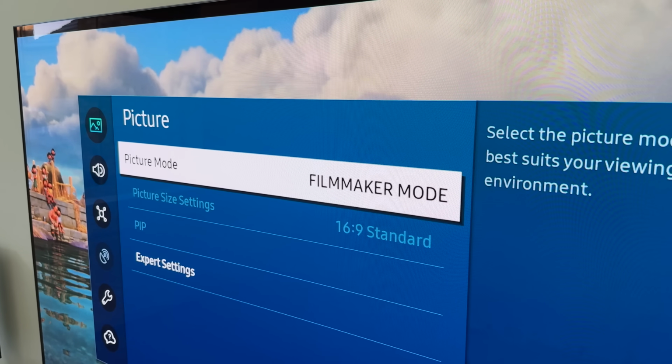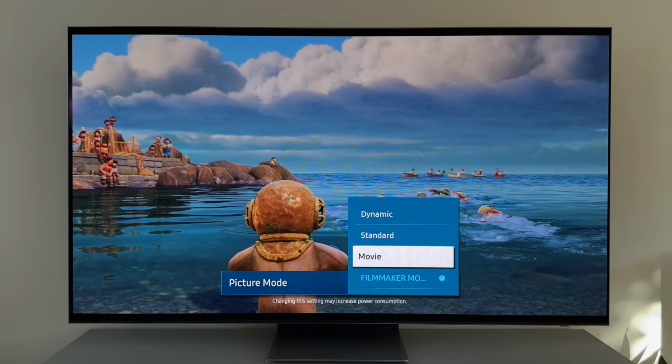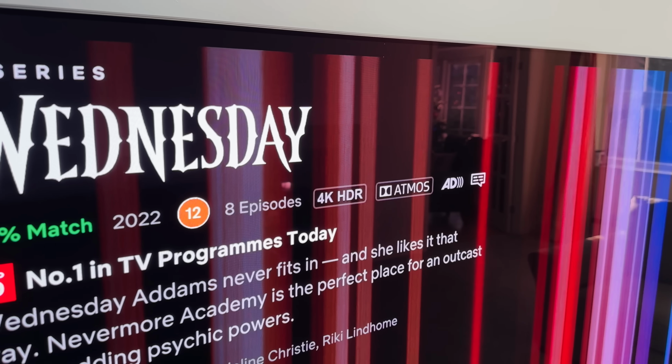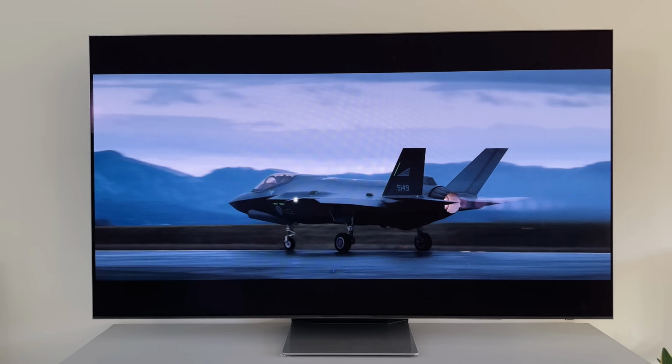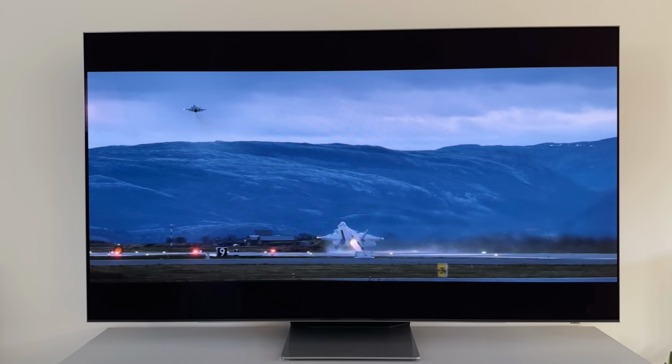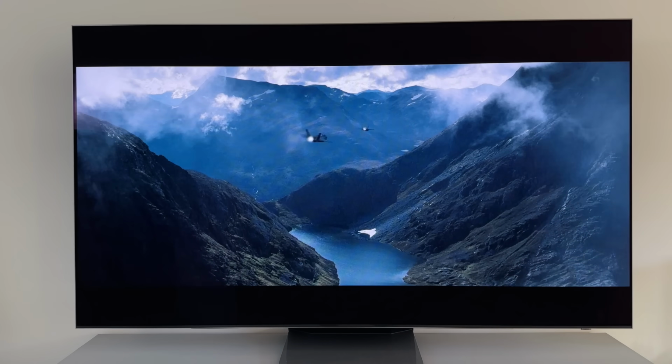It's my go-to picture preset on almost every TV, although ISF Expert Bright is a close second when I'm using an LG TV. Now I watch a lot of HDR content, so it's great to see it does support HDR, HLG and HDR10+. So this isn't just for movies but for gaming as well, and this is where you notice the brighter highlights the most.